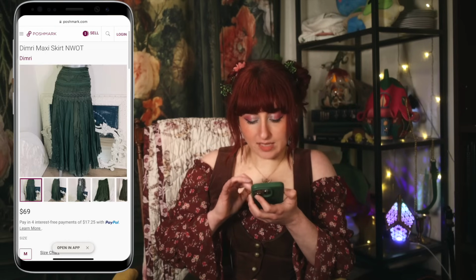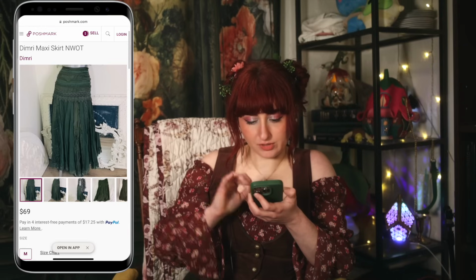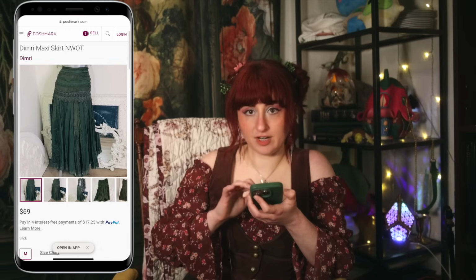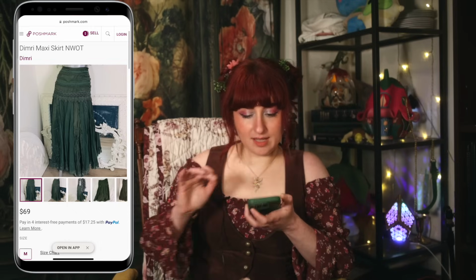So cute. I like the multi-layeredness of it. It kind of reminds me of those skirts with the different strips of fabric, the fairy skirts. That's why I really like it. All right, bully me in the comments to buy it, and I give in to peer pressure pretty easily.